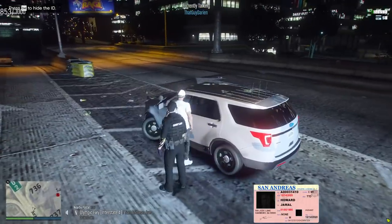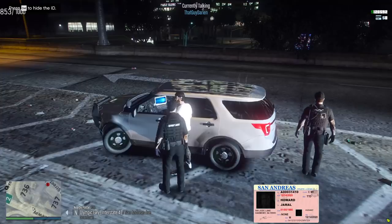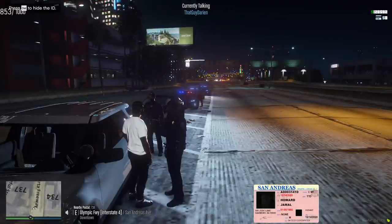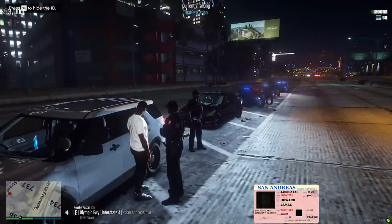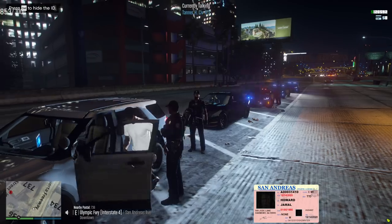All right. I need your driver's license, registration, and proof of insurance. What? Yes, sir. Need your driver's license, registration, and proof of insurance. For what? You did an illegal U-turn on the highway. You did a U-turn right there. Yeah, that's a free U-turn zone. Negative. Driver's license, registration, proof of insurance. Oh my gosh, you cops do the most.